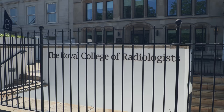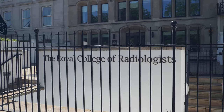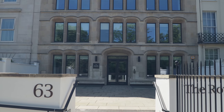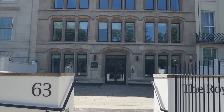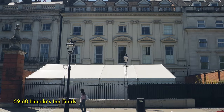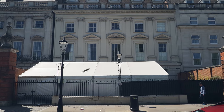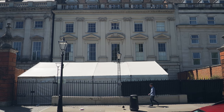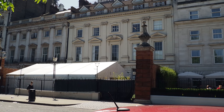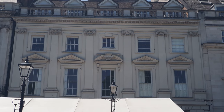There are quite a lot of medical associations around Lincoln's Inn Fields. Here we have the Royal College of Radiologists. More significantly, historically, around the corner, we've got the Royal College of Surgeons, which we'll see in a minute. And this building here at number 59-60 was built in 1640. I don't know if that makes it the oldest building in Lincoln's Inn Fields, but it's certainly got to be one of the oldest. It's a shame that marquee is partially obscuring the front of the building, because it looks like a really grand 17th century building, doesn't it? What a beauty.